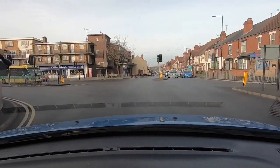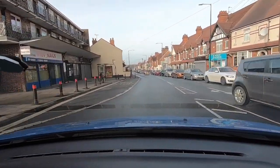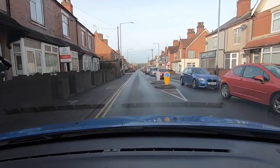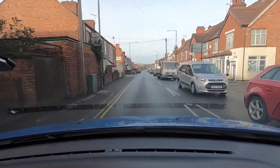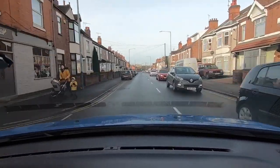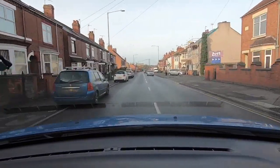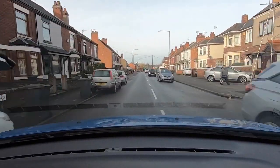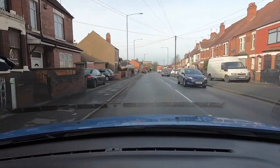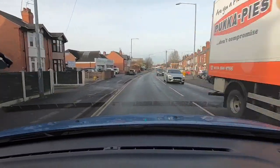There we are, we're just going to go straight ahead here. This is taking us into actually Mill Street, which will turn into Newton Road, I think. There you go, we've just turned into Newton Road. At these traffic lights here, we're going to turn right.